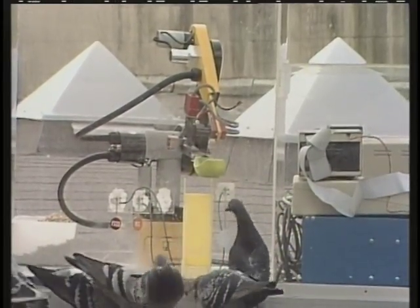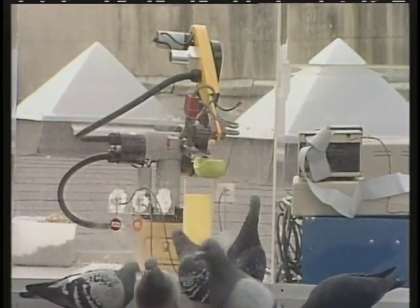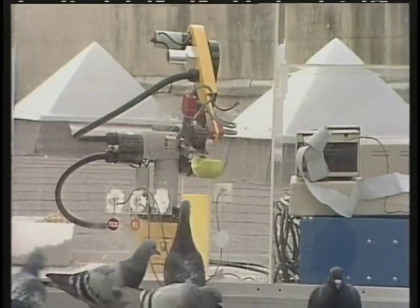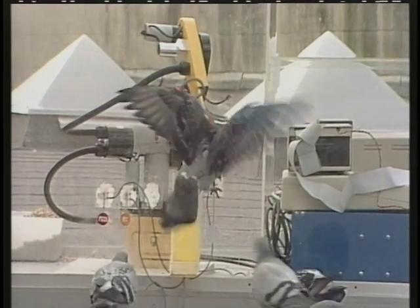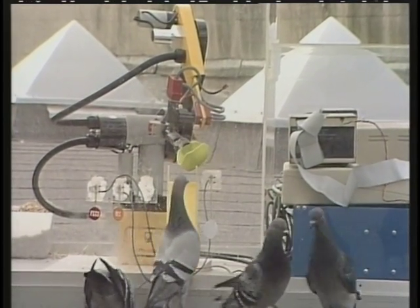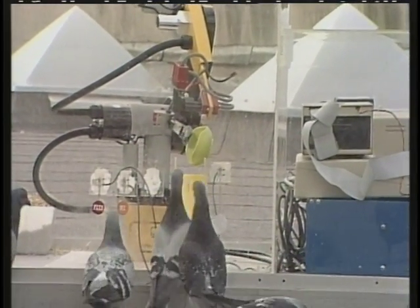Now they've got to, of course, do the white button to get the food delivered. And there's one looking very interested in the white button. Hasn't pecked it yet, but looks like he's going to do it any minute now. And there he goes, and he's hit it with his tail. That's very clever. That's a new technique. And there's the food being delivered.